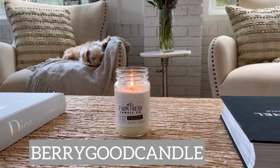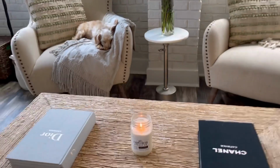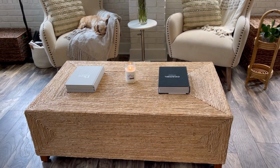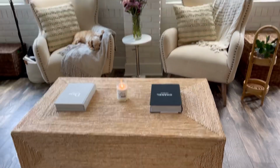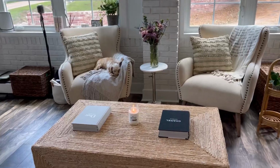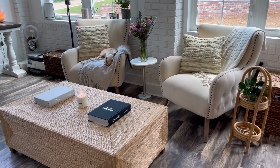So far this is my favorite one. It's apple cider. Yes, it's not fall yet, okay guys, I understand, but this is kind of a summer/fall scent, so it's fine. I'm burning it. I don't care. If you don't want to burn fall candles yet, that's your prerogative. I really enjoy this area of the house so much, especially in the mornings.